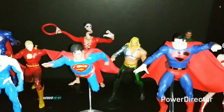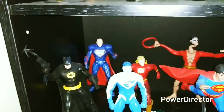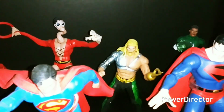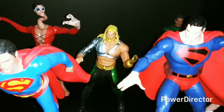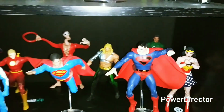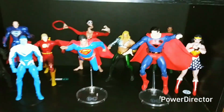Got the Kingdom Come Superman, Christopher Reeve going on, and an awesome Unmasked Flash. I got my boy Plastic Man back there. And my favorite version of Aquaman, the long hair, the beard, the hook hand. That was when I started reading Aquaman comics as a kid, so that was the version I grew up with. Got the classic Wonder Woman over here. John Stewart hanging out back there.